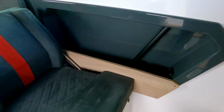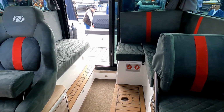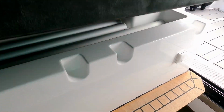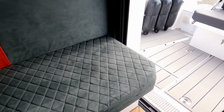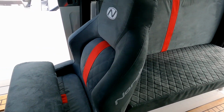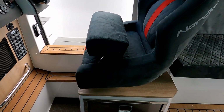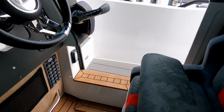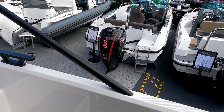If I turn around, you can get an idea of all of that space in there. And again, there's storage under both seats. So up under here is a big storage bin with all the legs for the table. And I think that's part of the bed that drops across on this side as well. Helm station over here, lovely Nordkapp specific seat with a fridge underneath it. And now you can see how wide and easy the access is out through that door, over to the midships cleat and out onto the deck if you need to.